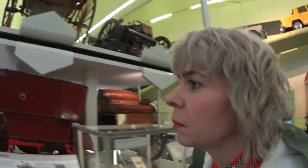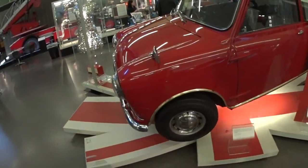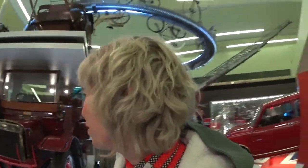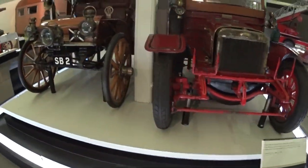Let's have a look at this Mini. There's a Mini Cooper. So this is a very British car. This is from 1959. I don't think you see many of them anymore because they're getting obviously old and rusty and difficult to restore. Then here we have some, what do you call them? Early cars, they are cars. Sorry, I'm not an expert on transport, but they are very early cars for me. Very early 20th century.